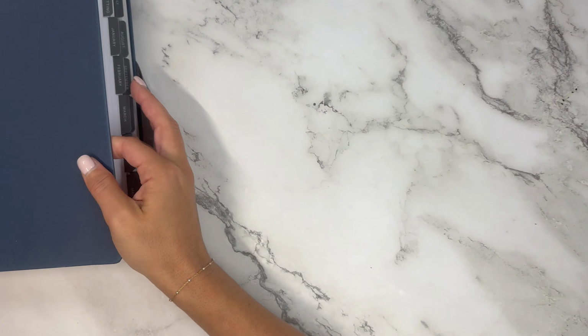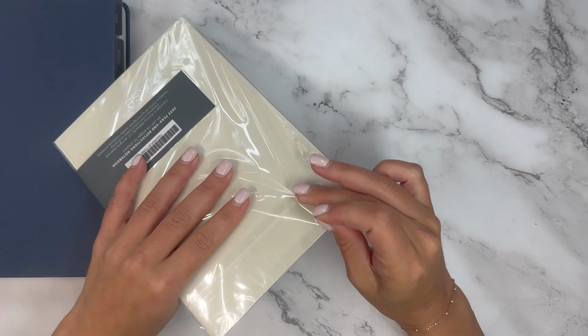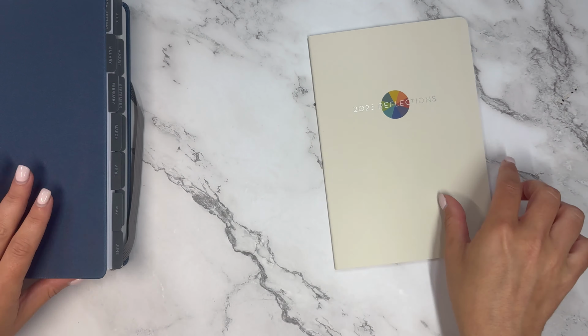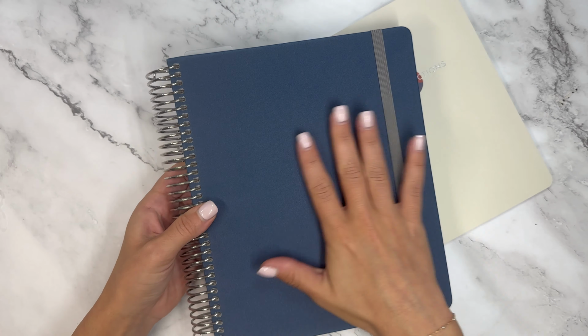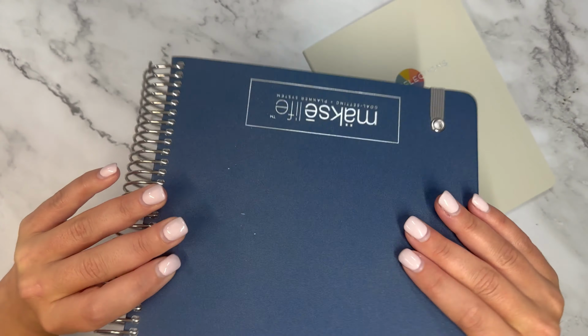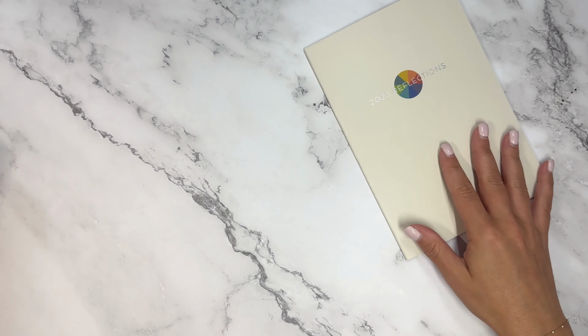And then this also came with a 2023 reflections notebook. I believe that this comes free with each planner purchase. So let's put this back together for a second. Look how sleek and nice it looks. There's a lot of really beautiful covers in this release, but I really wanted something simple and neutral, and I'm really happy with my decision.